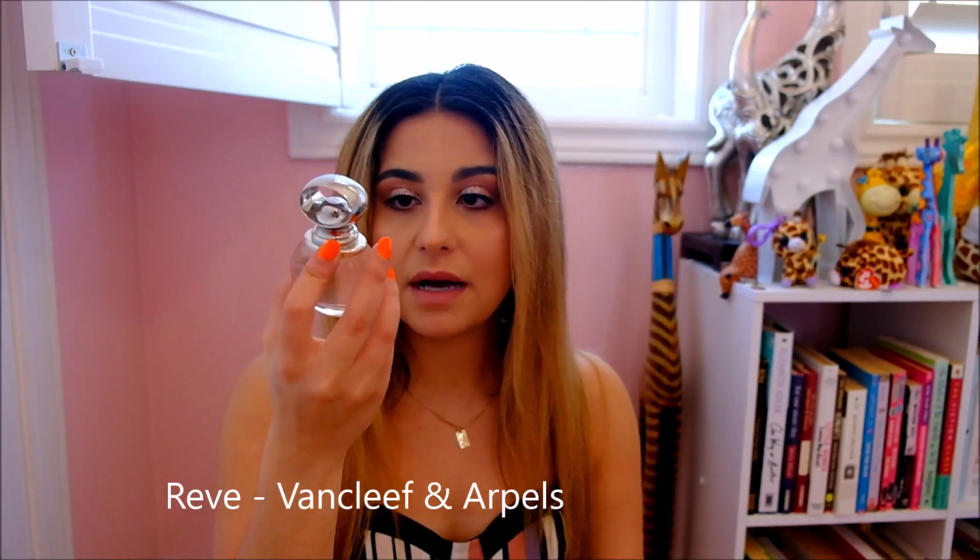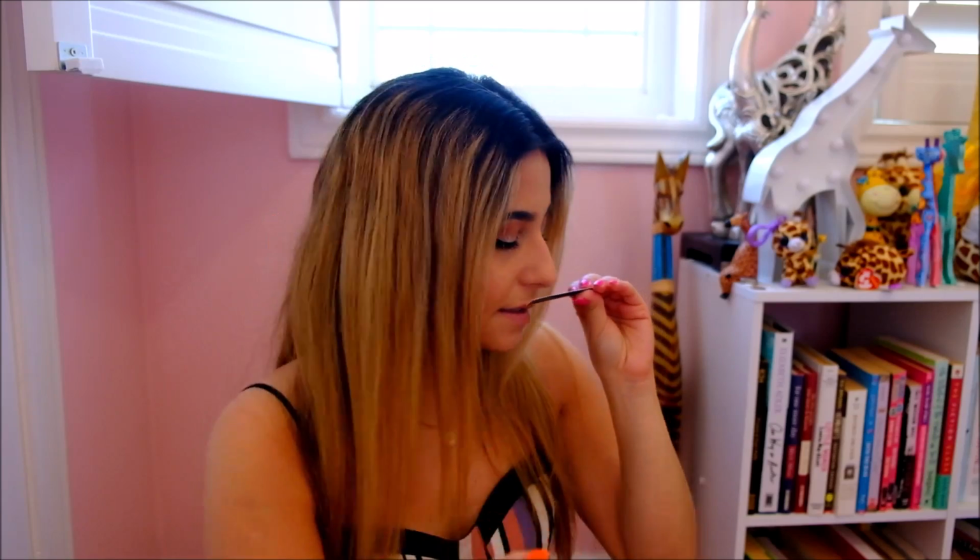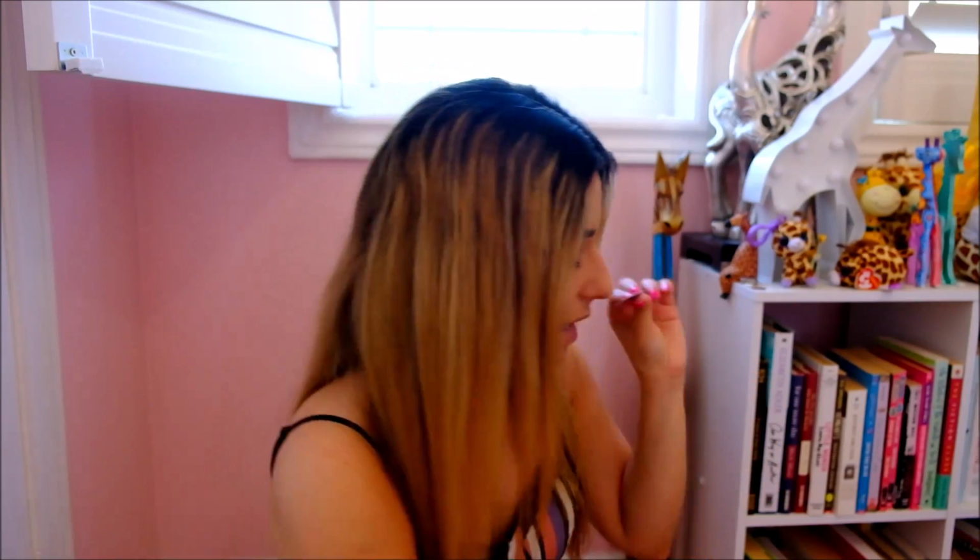Then Reve by Van Cleef and Arpels. This one, let's see. Yeah, I like this one. It's more mature, but in a nice way, a little more grown up floral, maybe a little fruity floral. I like it. It's really nice. Again, it's like a safe blind buy. I blind bought this and I like it.